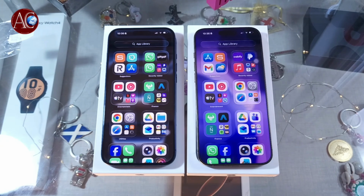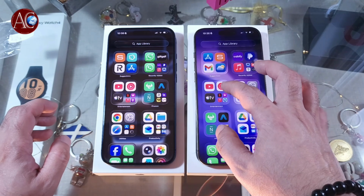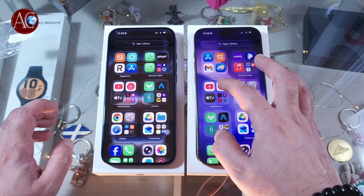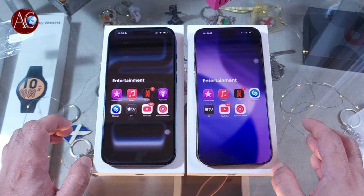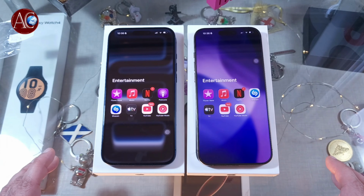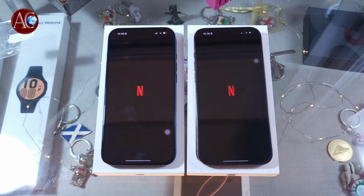Next we can open Netflix in this to see. Here we go, we have Netflix here, and here as well. If I click here, it will open more. So we can open the same Netflix account. Everything is the same. Here we go, 1, 2 and 3.